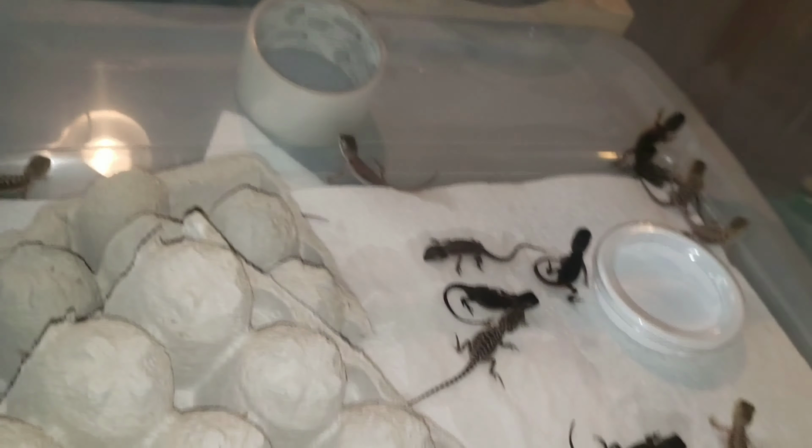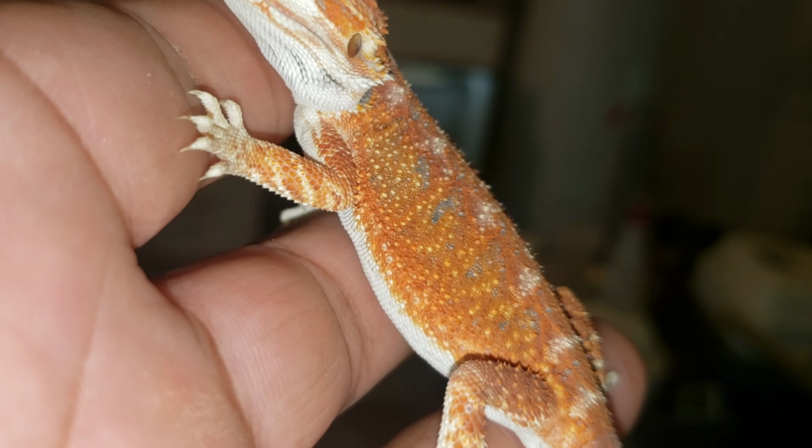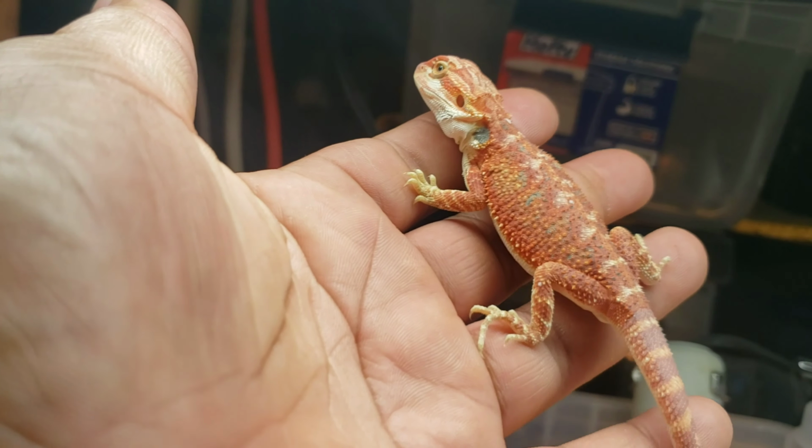Well, this is the little guy I was telling you guys about. Hope you guys didn't leave after that last clip. He just shed his body out, his tail going back into shed. He's growing very quickly. He's a hypo. And the flashlight is making him look more orange than he actually is. He's more of a red. Let me turn the flashlight off and see if it helps. There you go. That's more of his true color right there. He's actually a little bit darker than this.